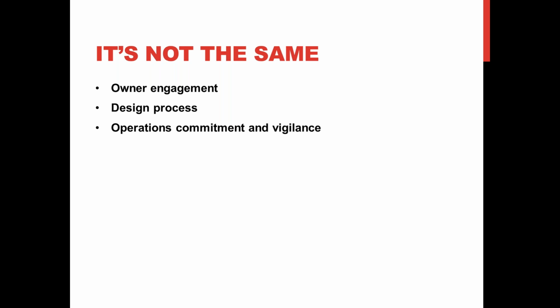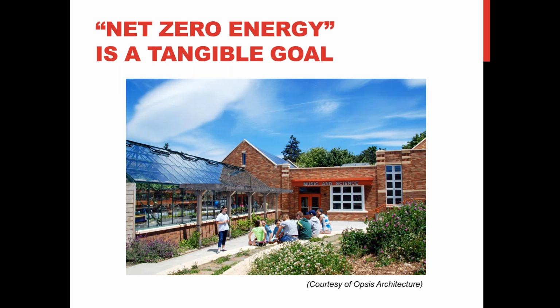So those are some of the challenges. On the plus side, zero, as in net zero energy, is a tangible goal. Alec Holzer at Opsis Architecture, which designed this middle school building, said that even middle school students understand what zero is. If you're designing a building that is like 50% more efficient than code or some concept like that, that's really a little challenging for users to understand. Whereas if you say it's net zero, that's a more readily understandable concept to people, so that can help.